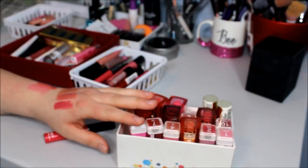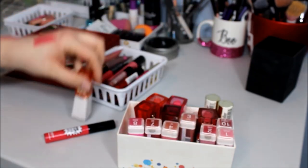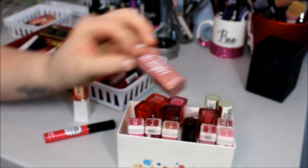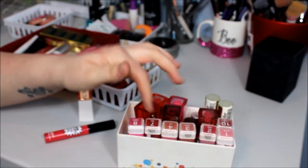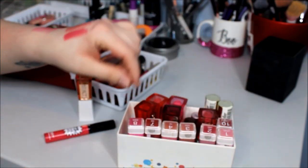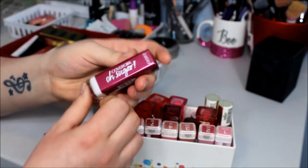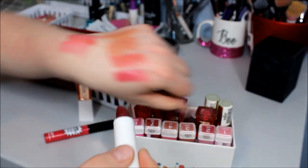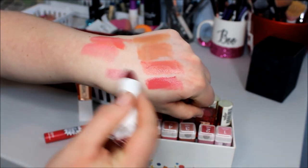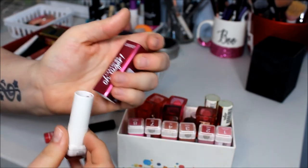This little container here, I have my lip treatment type things. I have the CoverGirl Oh Sugar lip treatments in shades 1, 2, 3, 4, 7, 8, and 10. I love these things. The packaging is really cute, obviously. And then it's just like a sheer lip tint. This is number 10 gumdrop, and it feels really nice on the lips.